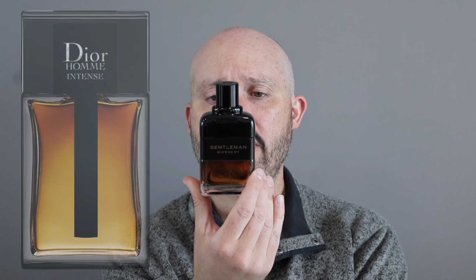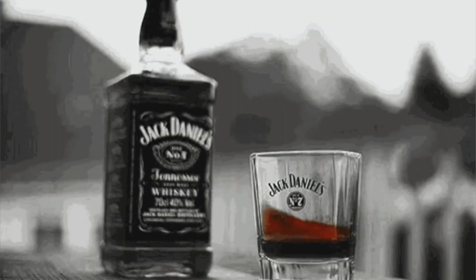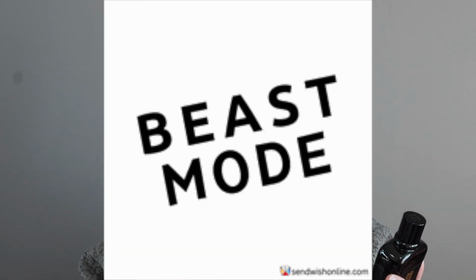This has a lot of similarities to Dior Intense, and I would also say Valentino Uomo Intense. This is just a little bit different because of the chestnut and that boozy nuance. It's not overly boozy, but it does give it a little bit more of an identity than the Dior, just to separate it a little bit more. Lasts a long time, like 9, 10 plus hours.